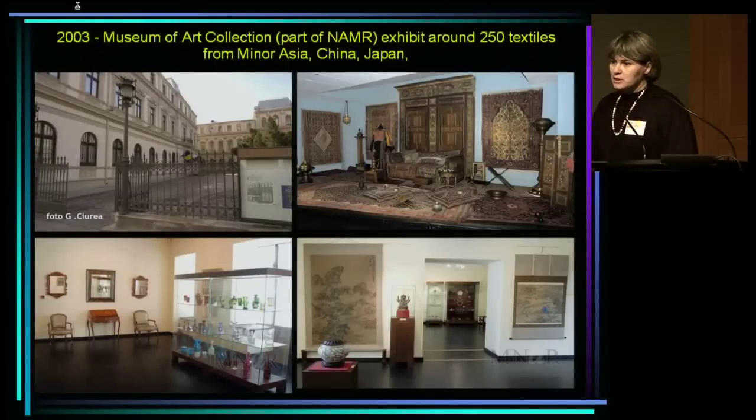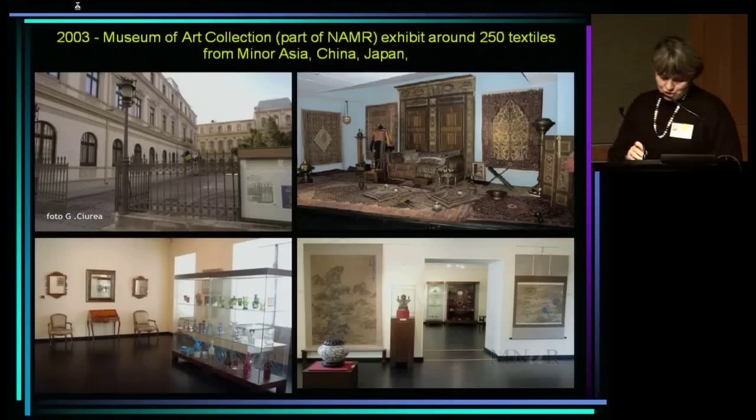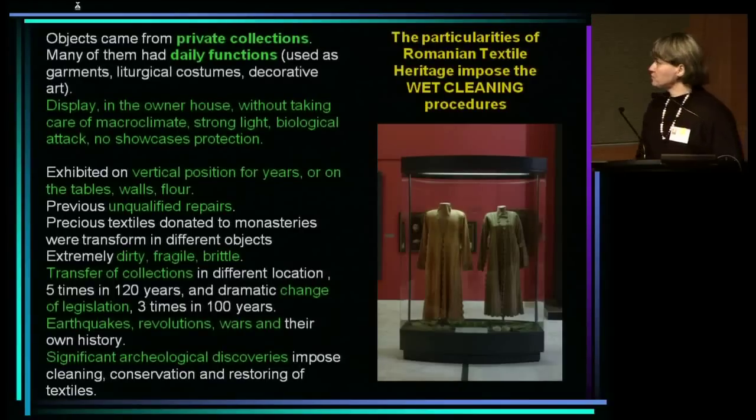In 2003, we had another task: to reopen the Museum of Collections, which is a branch of the National Museum of Art, containing 44 different collections donated from 1927 until these days. But this museum is concentrated on textiles coming from Asia Minor, China and Japan.